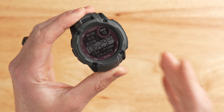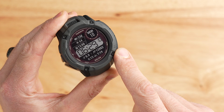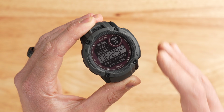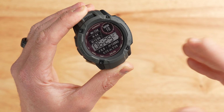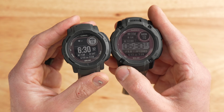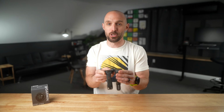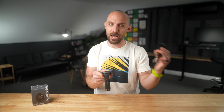PowerGlass is a solar panel on the front of this watch. Basically, the ring around the perimeter of the watch here that's kind of red, it looks a little bit copperish, is a photovoltaic cell. However, all of the glass is also a solar panel as well. It's just not quite as efficient as that darker area around the perimeter. So the Instinct 2X claims to be 50% more efficient in terms of solar power consumption as compared to the Instinct 2 Solar, which is pretty impressive. And we'll talk about how that works out in real life when we get to the battery segment of this video.